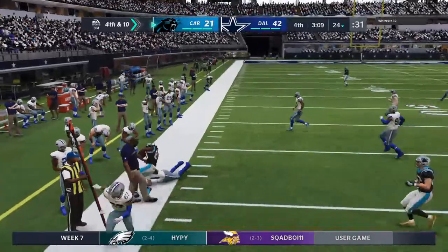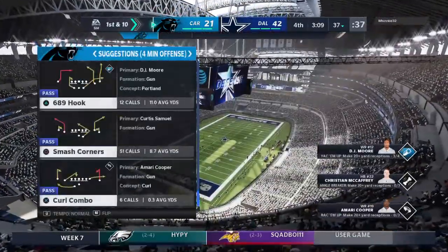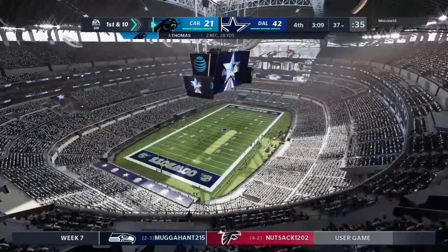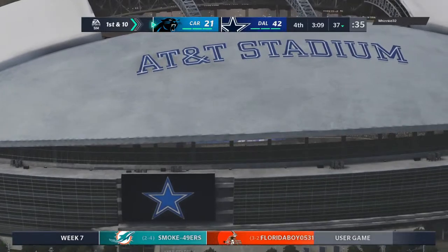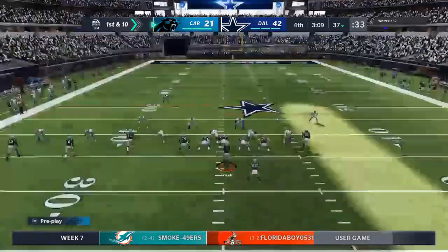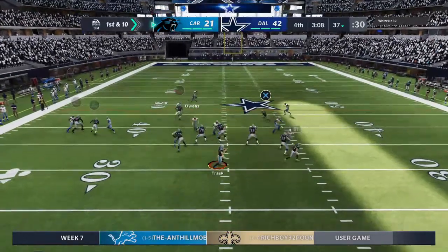Off to Thomas on the left side. And he takes us beyond the 35 before going out of bounds. No reason not to try it there, and they do indeed convert on 4th. Panther 1st down. So signs of life in what's been a dormant offense in this second half. Here's 1st and 10.